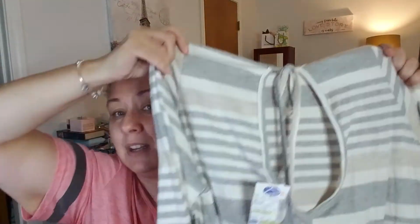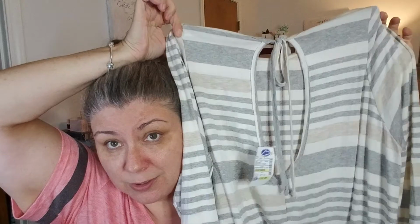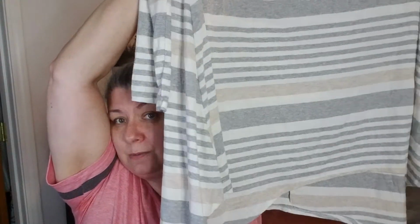It is horizontal stripes. Again, I can wear this with khakis, my ivory treggings. I can wear it with jeans. I can wear it with black. But the back has a really nice keyhole. Now, here's my thing. I wonder if my bra strap is going to show with that. I hope not. If it does, it does. Oh, well. But super cute. This one retails for $16.99. All the other ones were $17.99. And it does have a shark bite hem on this one. So a little bit of an uneven hem. Long enough to cover up the booty. Three-quarter sleeves. Really like that one too.